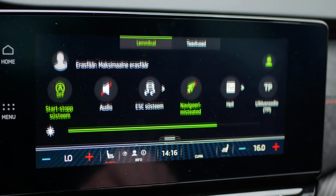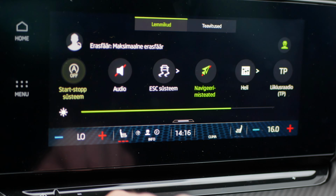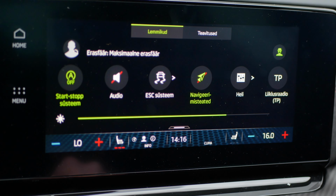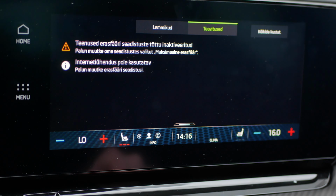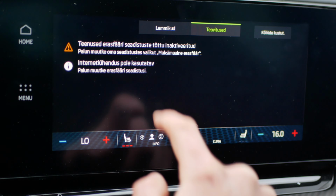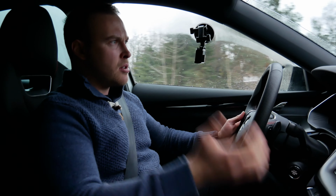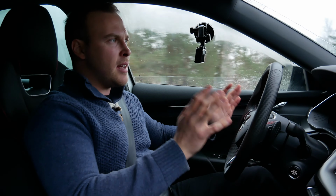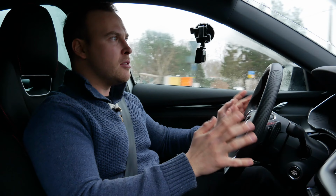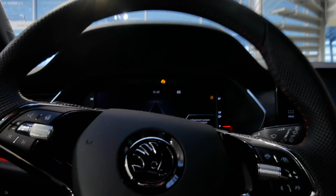But what I would get is the 19-inch wheels. I'd get the Alcantara interior and some bits and bobs all around the car. But you can really go to the Skoda dealership, just say give me one VRS and you will get a good car. Period. You don't need to add much to this car.